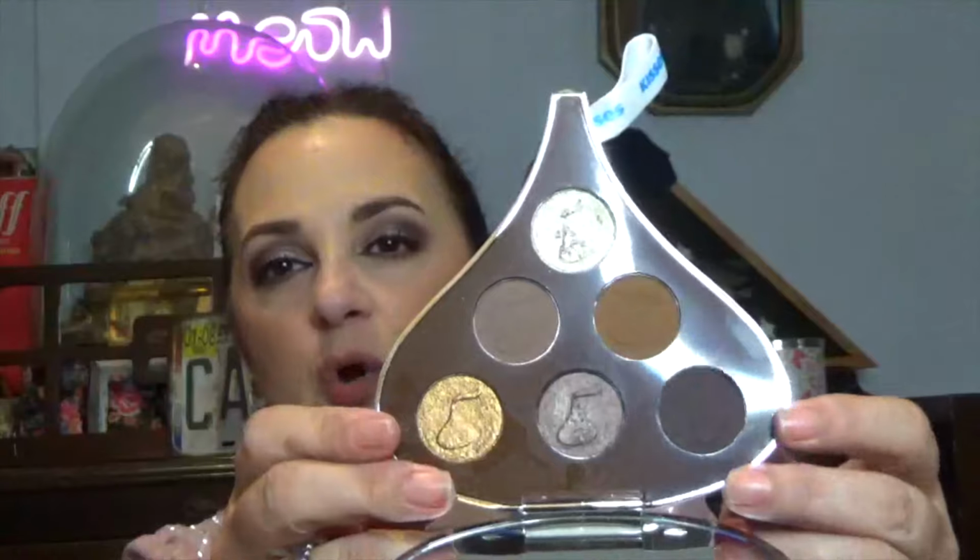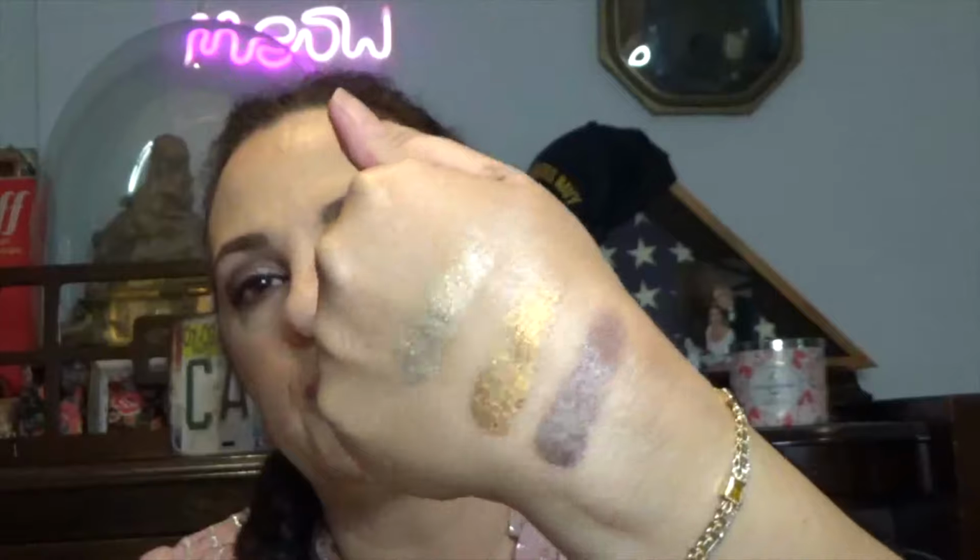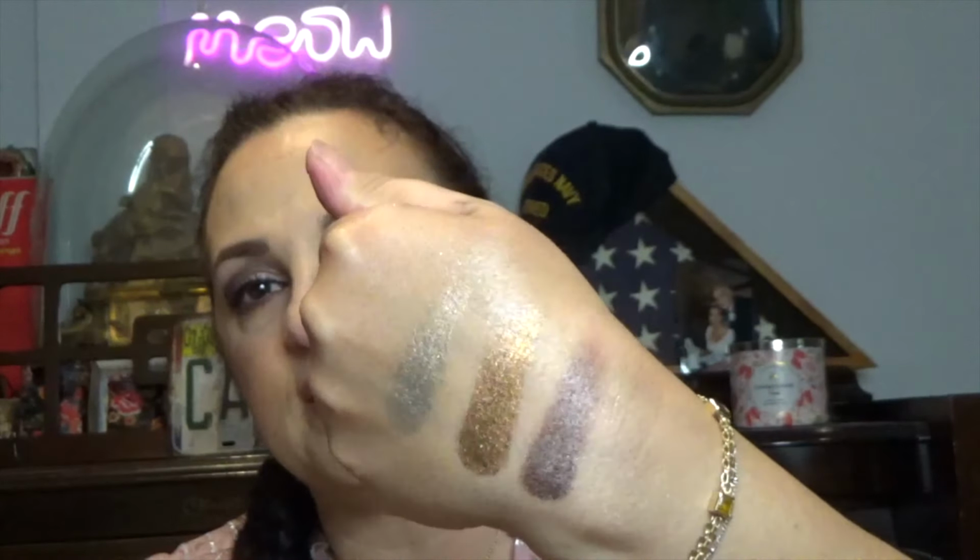This one has that gold. This is a very familiar shimmer. These, as Glamlight metallics, have that more substantial feel. You can see how dark these swatches are. That purple calls me every time.